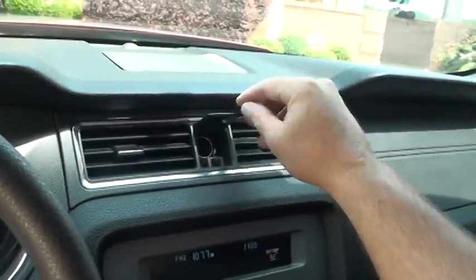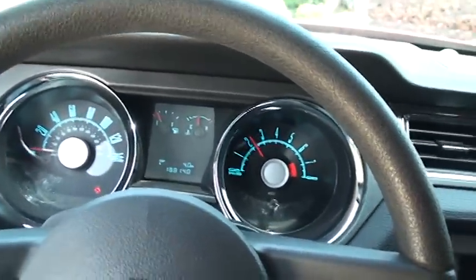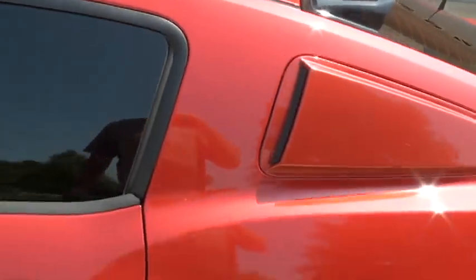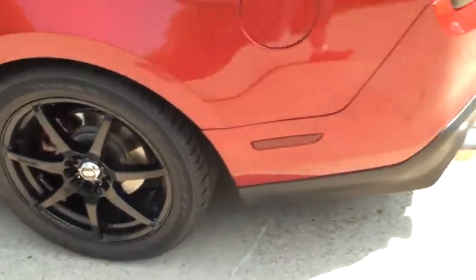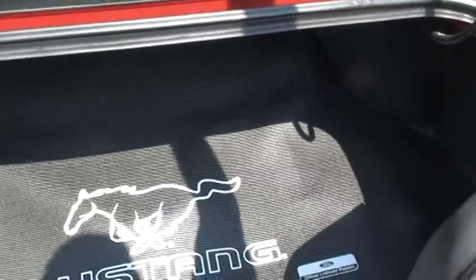Passenger seats, excellent. Got a wheel lock. 12-volt outlet, 18,814 miles. Nice back seat. So Hankook, 255-45-18. Got a nice floor mat. Big cargo mat.